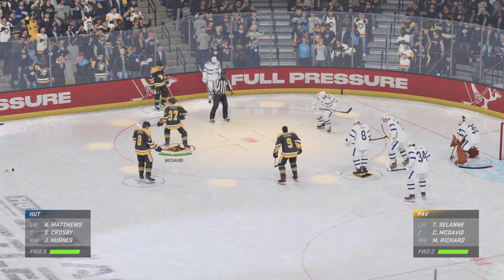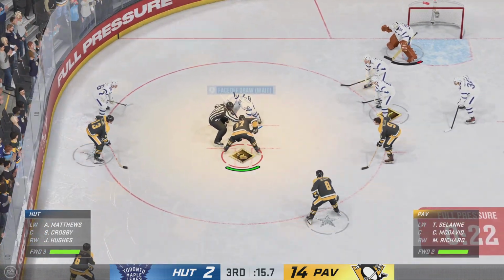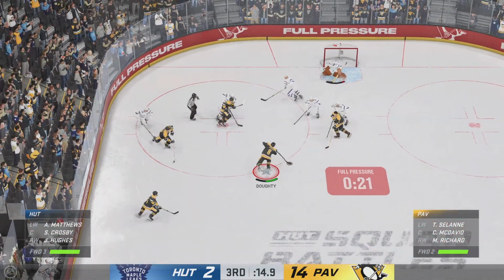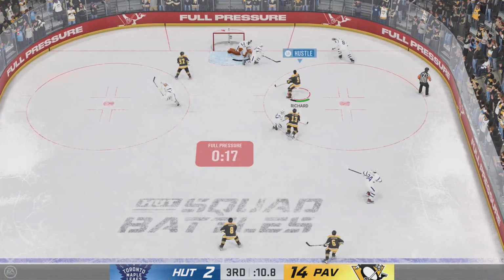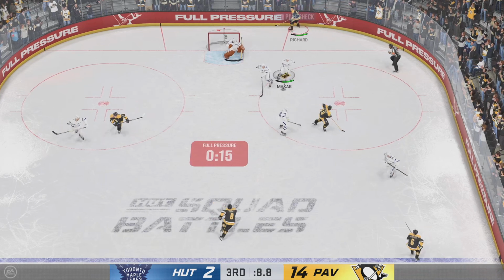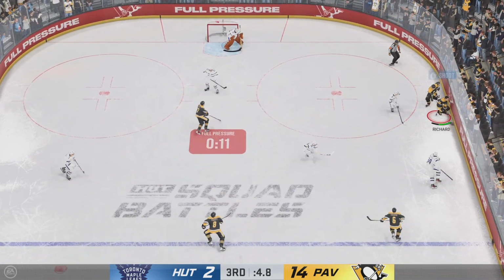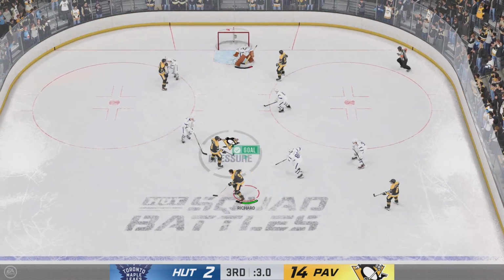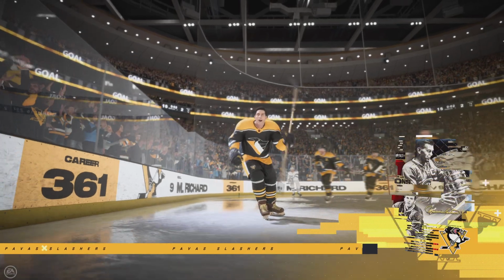Boston's up big time here in the late stages of this third period. McDavid's got it. Now they'll look to see what they can do with it offensively. Makes it look easy with a pad. McCarr's moving the puck through his own zone. Poked away in the offensive zone by Solani. Scores! And look who's at it again!